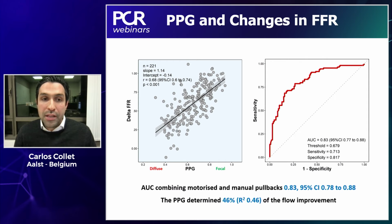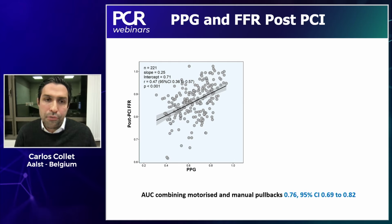If you want to look at this from a more statistical perspective, what we have detected is that the area under the curve of the PPG to predict the change in FFR is extremely high, 0.83. And if you look at the coefficient of determination, in this case 0.46, you can say that the change in conductance is determined 46% by the pattern of CAD, and this is extremely important information.